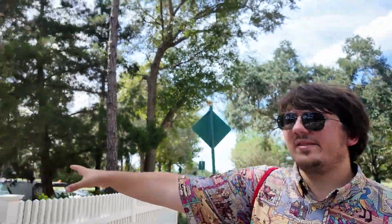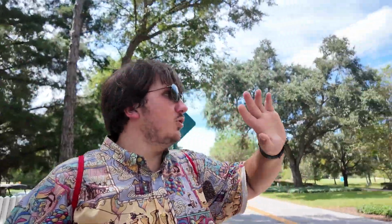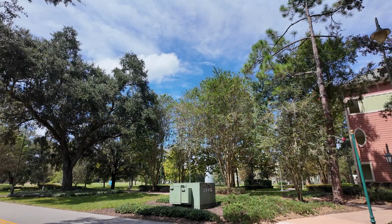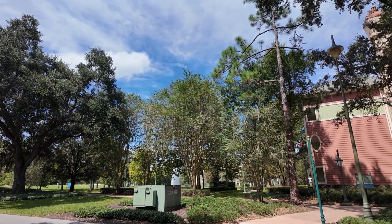So right here is kind of the line of separation. These are still the Paddock over here. Yep, that's the Paddock. You can see it says Paddock right there. And then once you cross the street, this is where Carousel begins. Carousel is the next neighborhood, and it is the only neighborhood, as far as I know, that doesn't have a pool and a pool bar and all that.